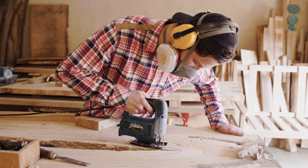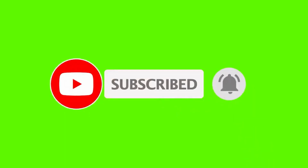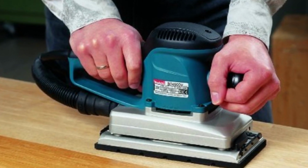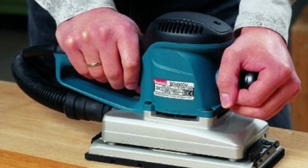The third is a sander. A sander is crucial for every woodworking project idea. A handheld sander smooths surfaces. It preps the wood for staining, for adding a perfect finish. It's making each project look more professional when it's done.